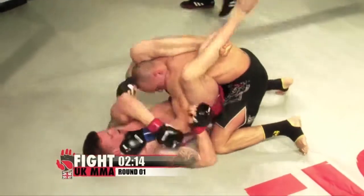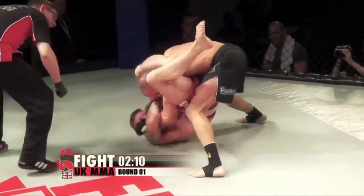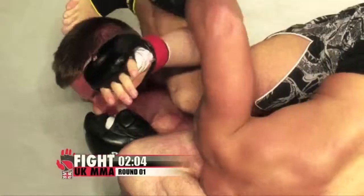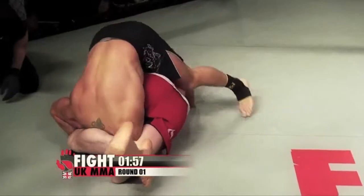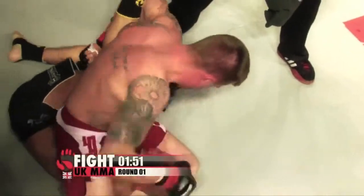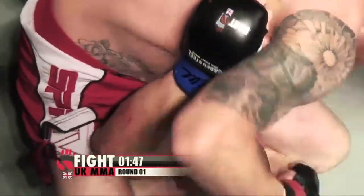Looking for a triangle. Dan Hutton sweeping those legs over the top, looking for a triangle choke. This will be a test of the grappling expertise of Bartek as to how he tries to escape it. And it looks like he's just trying to land strikes. Hutton has got that locked in place, Dave, and he's turned his man over. Bartek's really going to have a struggle to get out of this, a mounted triangle, and here come the punches. Referee taking a very close look at this. This is a bad situation for Bartek as Hutton is free to rain punches.